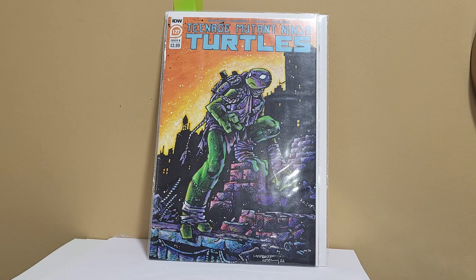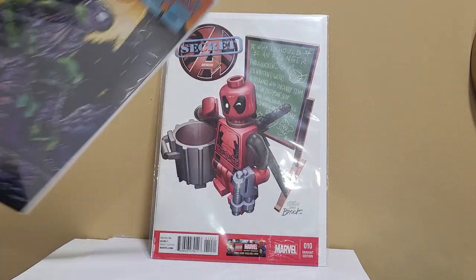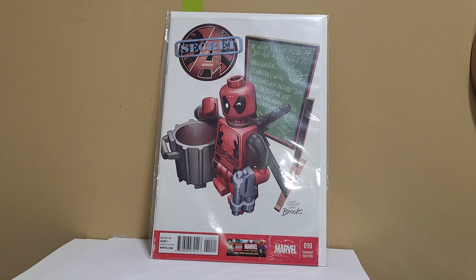This is the variant to Teenage Mutant Ninja Turtles 127, and this is probably the one I was the most happiest to find. There is the Secret Avengers number 10, the, is it a 1 in 20, I think, Lego variant, 1 in 25 Lego variant. So yeah, happy about that.